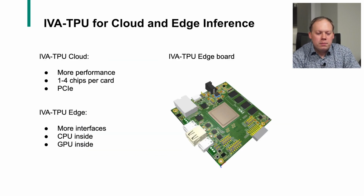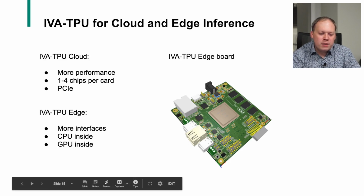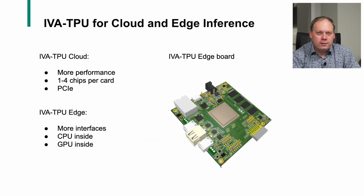Now I'll tell you about what we've designed at IVA Technologies. We've developed two ASICs. They use the same programming model, the same architecture. One of them is targeted to data centers to be used in PCI accelerator cards, and the other is a system on chip to be used in edge devices like quadcopters, factory machines, vehicles, and so on. It has additional interfaces, for example, a CSI interface to ingest a serial data stream from a camera, and it also has a CPU and a small GPU inside.